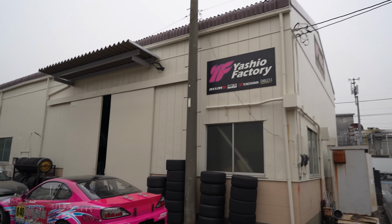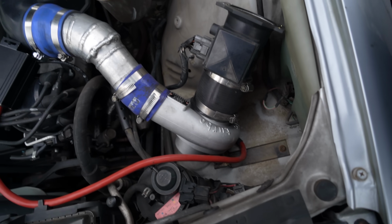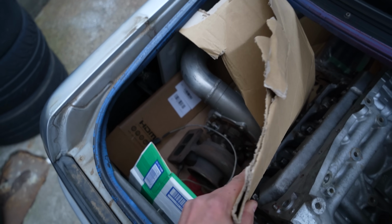Life is so alright. There's a drift car set up as well. Now it's like buried under there as well. There's like a tune.